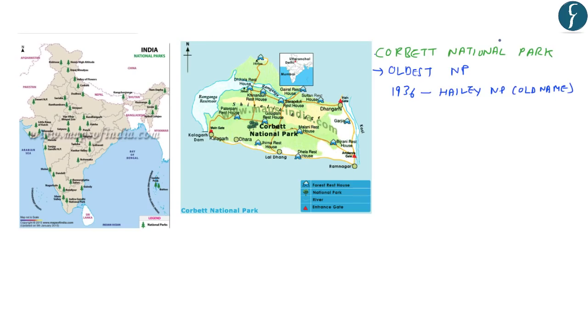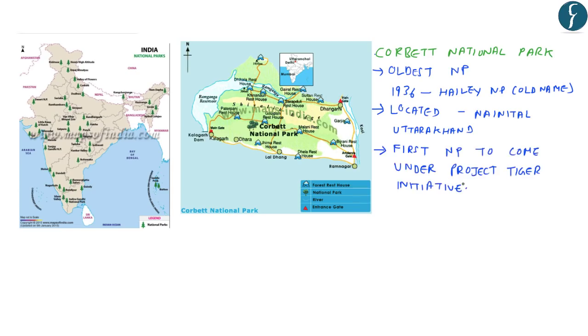The Jim Corbett National Park is the oldest national park in India. It was established in 1936 and was then known as Haley National Park. It was created to protect the endangered Bengal tiger. This national park is located in the Nainital district of Uttarakhand and was named after Jim Corbett, who played a key role in its establishment. It was the first national park to come under the Project Tiger initiative.